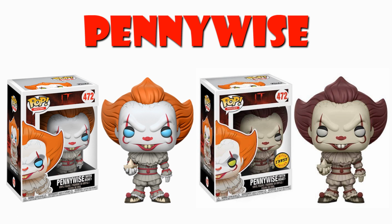So Pennywise is iconic, right? We all know this. And this chase screams laziness to me because it basically looks like Pennywise has been left out in the sun. That's right. Being iconic, they brought out that metallic one with the graphics on the t-shirt where he was a jack-in-the-box. Yeah, he was jumping out of a jack-in-the-box with a scary face.